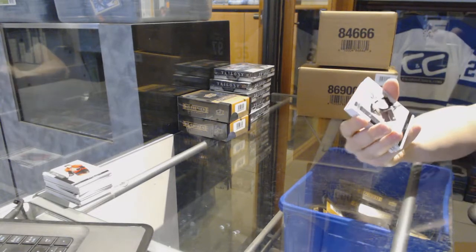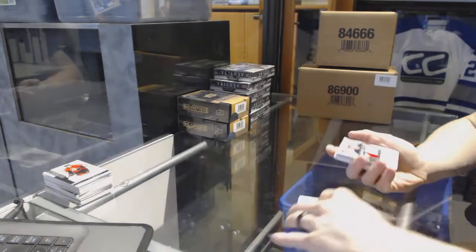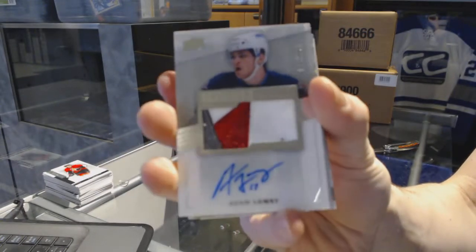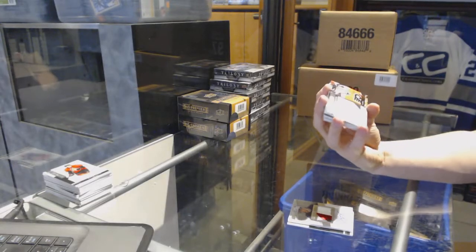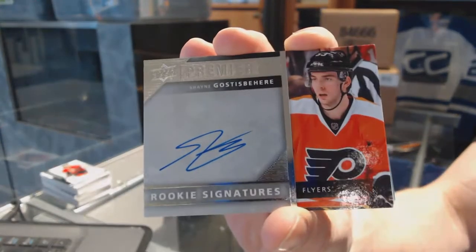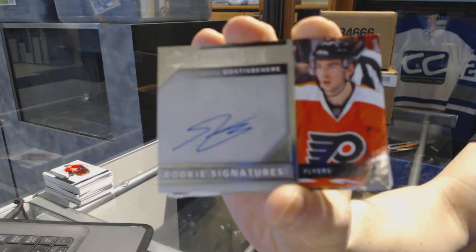All right. We've got a base card, number 249 for the Pittsburgh Penguins, Evgeny Malkin. We've got a three-color rookie patch auto, number 299 for the Winnipeg Jets, Adam Lowry. Adam Lowry out of 299 for the Jets. We've got a rookie signatures for the Philadelphia Flyers, Shane Gostisbehere. Rookie signatures for the Flyers, Shane Gostisbehere. The Ghost Bear.